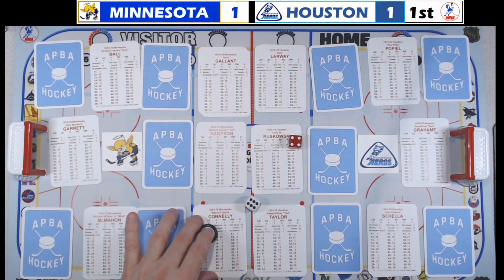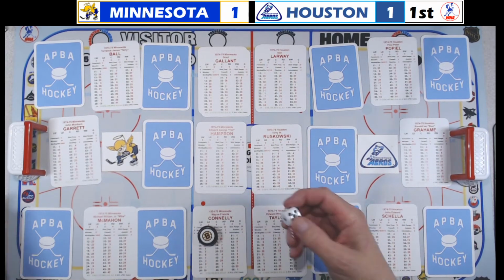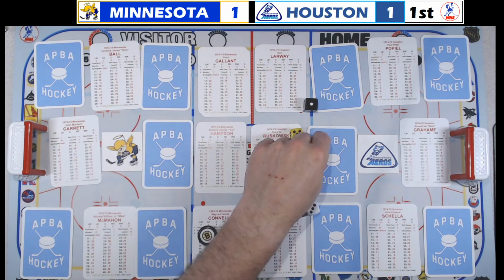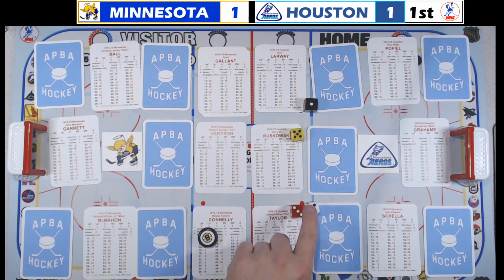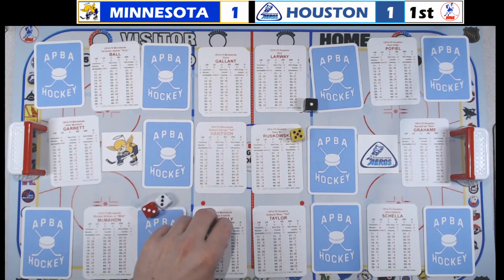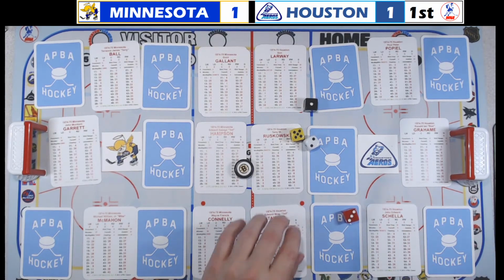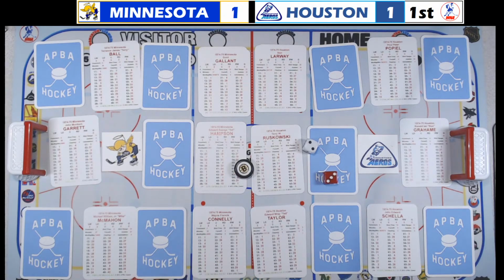I forget where I was, but we're going to give Conley the puck, and we got a 46. It's going to be a possible bench minor. So we're going to roll the bench minors here, and no. Wait a sec. So no on Houston, and yes on... No, I'm sorry. Minnesota has the puck. So it's a 33, 50. No, if that was a 14, that would have been a penalty. So no penalty. Let's check for a... It's going to be a face-off. I was getting all excited. I thought we had another penalty. I'm trying to get penalties in this game.